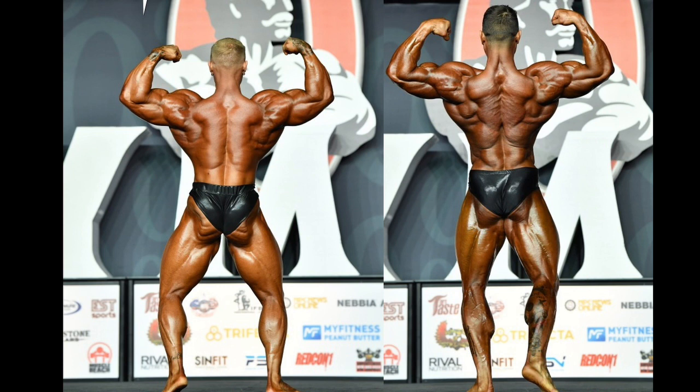But either way, even though Mike Summerfeld is overall bigger, perhaps you could say that he has a better structure, creates a better V-taper, I would still give this pose to Mayr for that reason. He just looks a lot harder in the back itself and he has better muscle separation there. So easily this pose goes to Fabian Mayr.